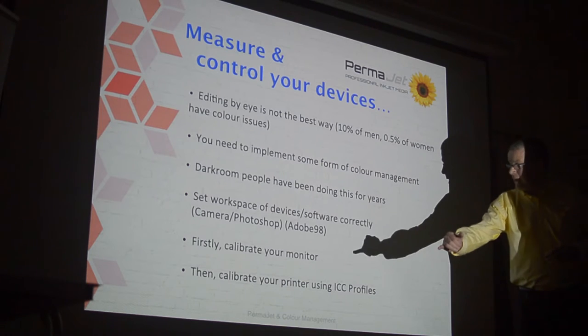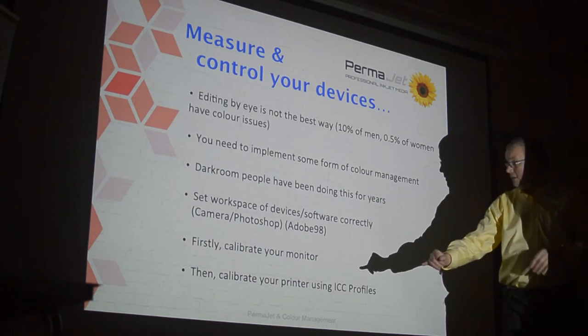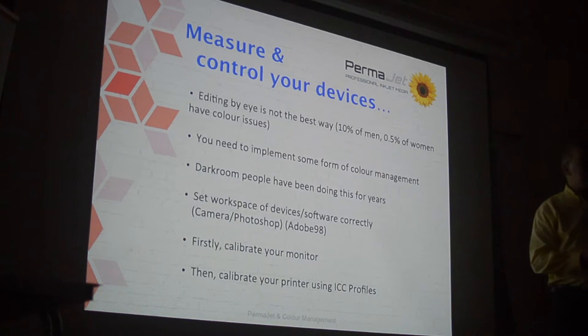So first, we'll calibrate the monitor. Then we're going to choose the paper that we want to print on, and then we're going to calibrate the printer using an ICC profile. That's the stage we're working to.